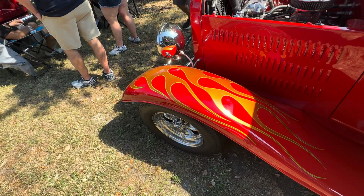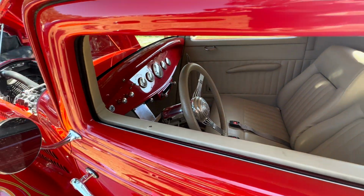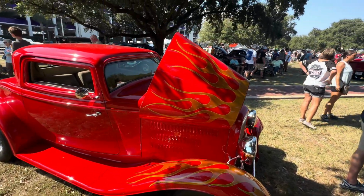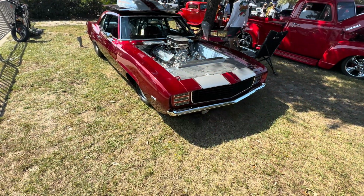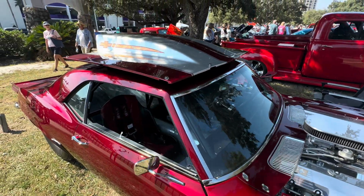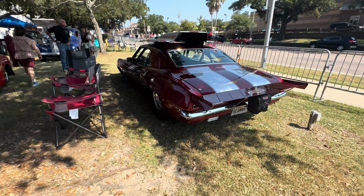This flame job really looks good on the fenders of this red coupe right here. Tell you what, this red and tan always looks good together, I think, on a car. See, you can see it's got the flame job up on the hood there also. As you can see, this Camaro here is just full race. Got that industrial looking big block in there. His tag reads Slam 69.